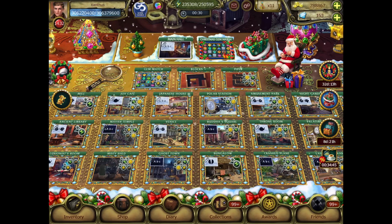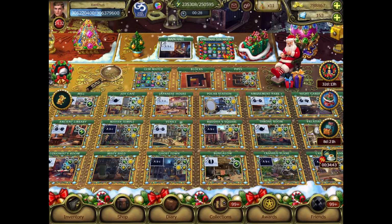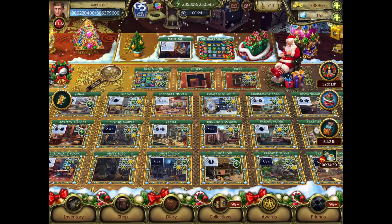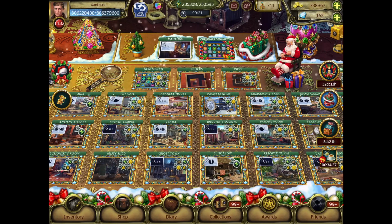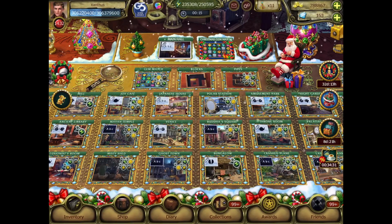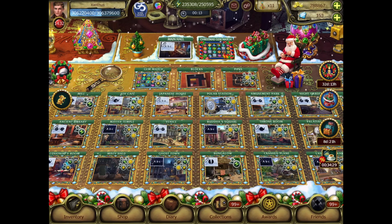I think that was everything that this update has to offer. So, shoot, the new border's here at the bottom. And our little Santa's here too. Didn't even realize that.